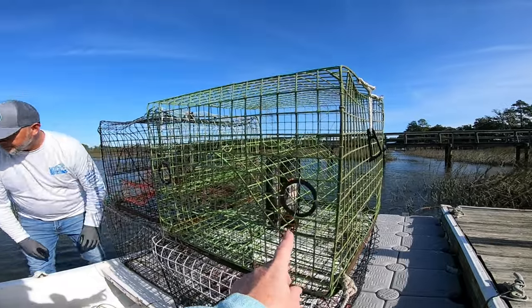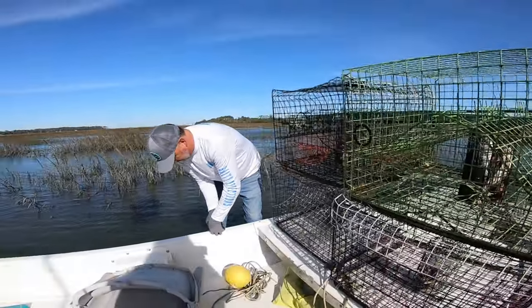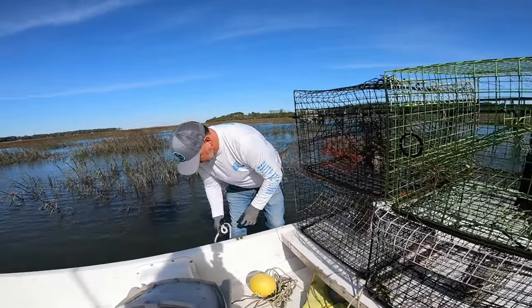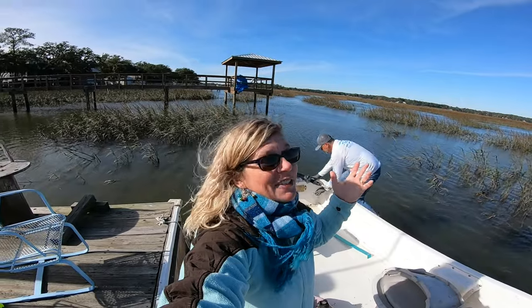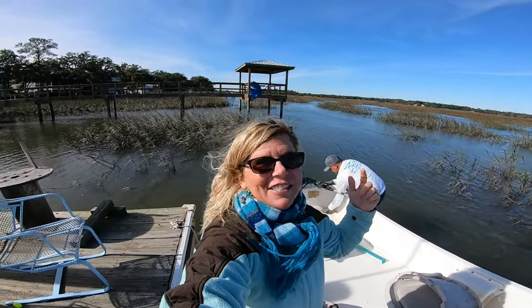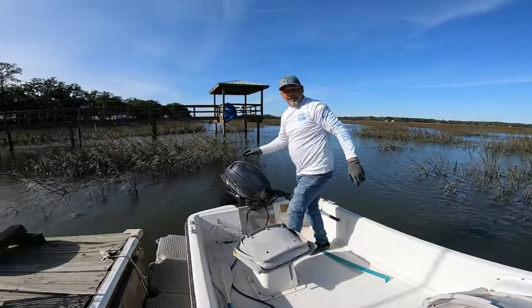I think the commercial guys in this area have to run traps with cull rings, I believe. That could be incorrect. Like I said, we're just recreational crabbers spreading our knowledge or unknowledge of things in our area. So just fun out on the water, right?